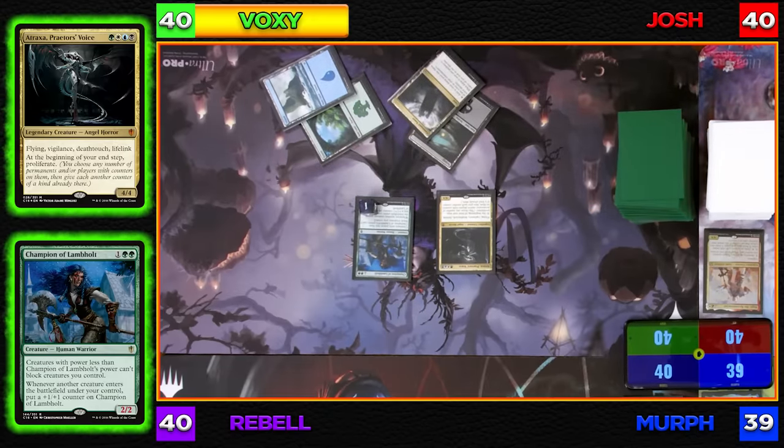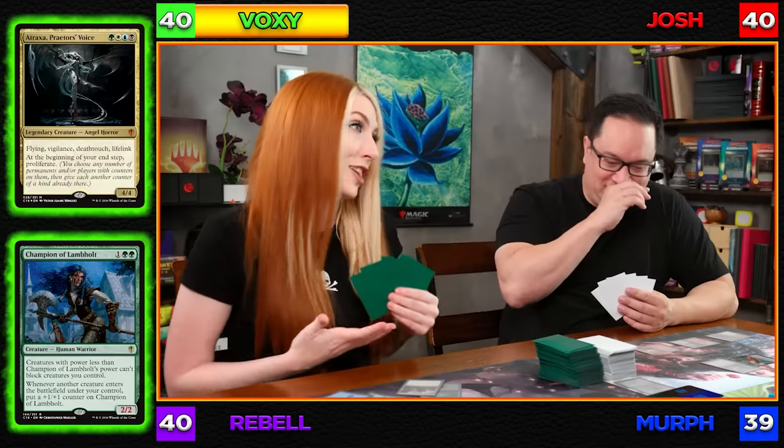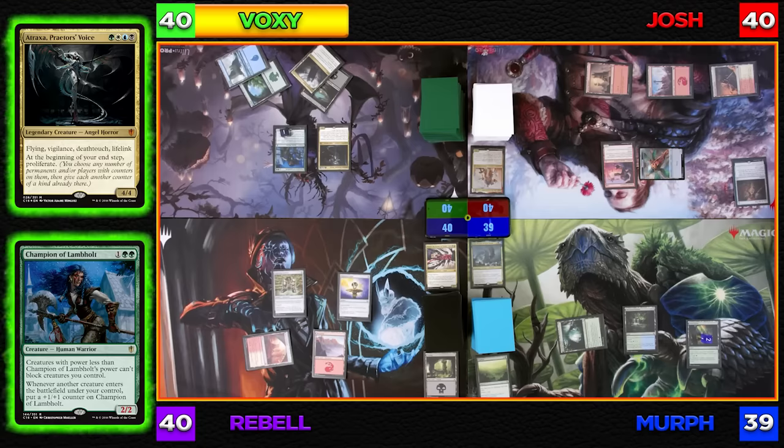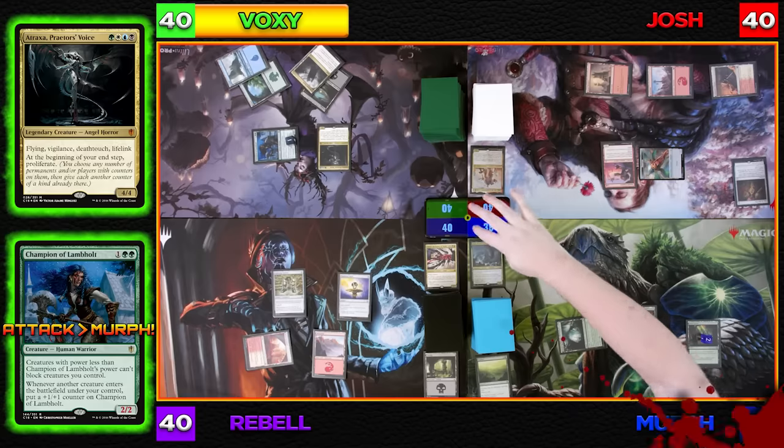So I did just meet Rebel, and I do like Josh. What does that mean about me? And I like you, but you also don't have any blockers. That's fair. So I will swing Champion of Lambholt at you, Murph, for 2. I will take 2, going to 37.